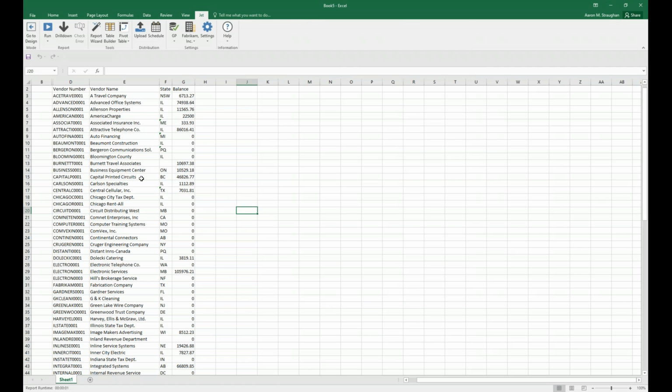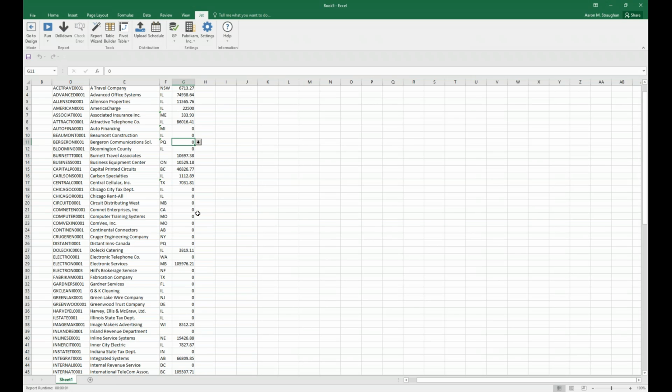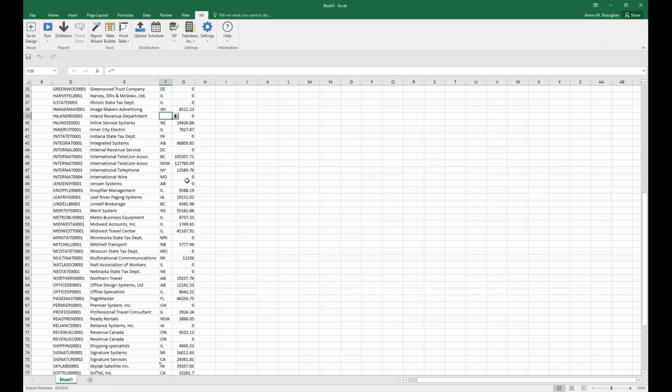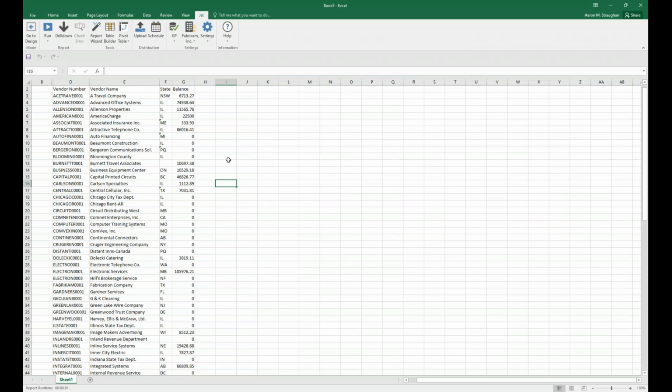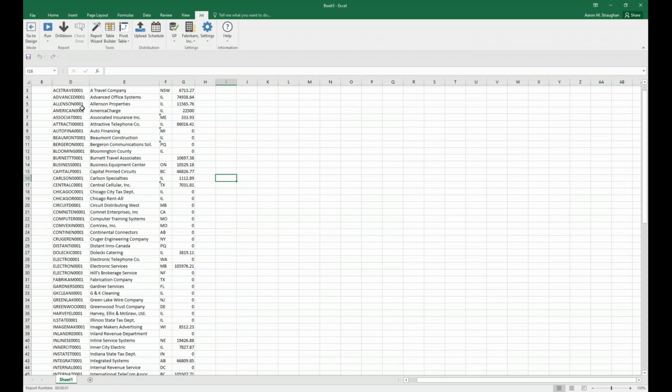Of course, in this case, not the cleanest data set. You see a bunch of these don't have a balance. Some of them don't even have a state assigned to them. So it's a little bit of a mess. Let's see if we can clean this up and make a little more sense out of it.